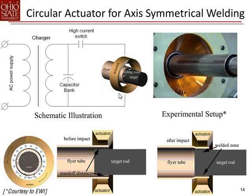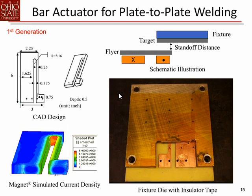This is an example of circular axisymmetric welding. So you have the flyer tube, the target rod, the actuator. If this impacts at an angle, we form a weld. This impact has to be within the welding window. The velocities and the impact angle have to be within that window, otherwise welding would not happen. The jetting would not happen, and then the welding would not happen. Bar actuator, this is Yuan's work.